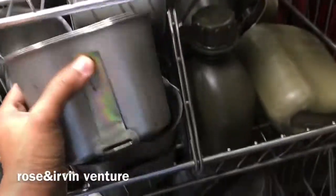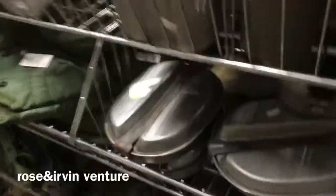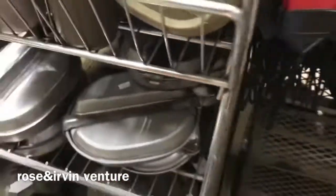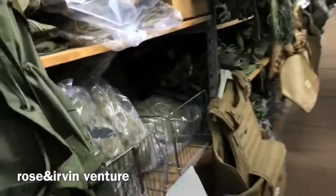This must be a belt. But anyway. Oh, what is this? This is all military stuff. Oh, also for them to eat, you know? The shoes. Oh, it's the bag. So, guys, if you need something, all you need is here.